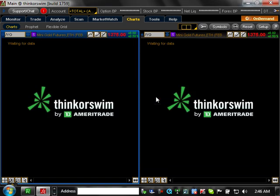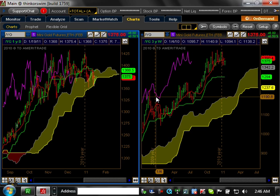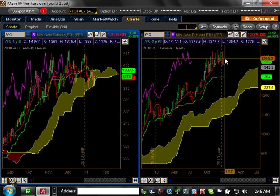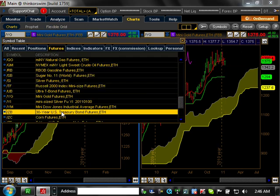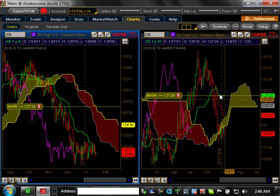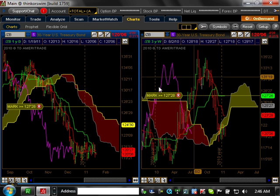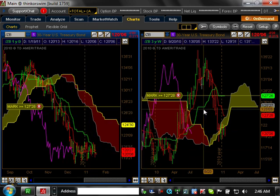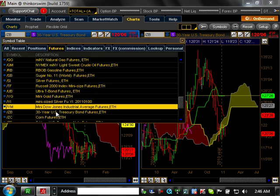Let's go look at mini gold. Gold, as you could see, is just consolidating on both sides. Daily, for sure, and basically stuck between the Tenkan and the Kijun on the weekly time frame. Okay, 30-year Treasury bonds. If you look at 30-year Treasury bonds, it's basically in a state of flux right now. The daily is basically bearish trending, but the weekly is in a consolidation pattern.